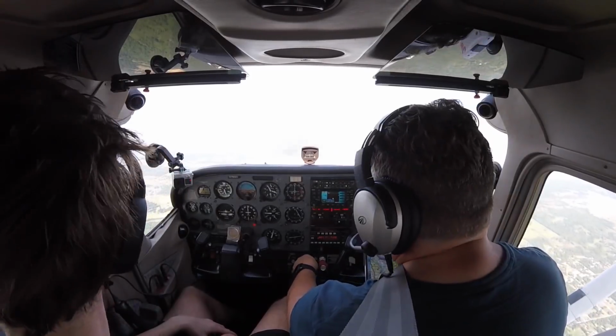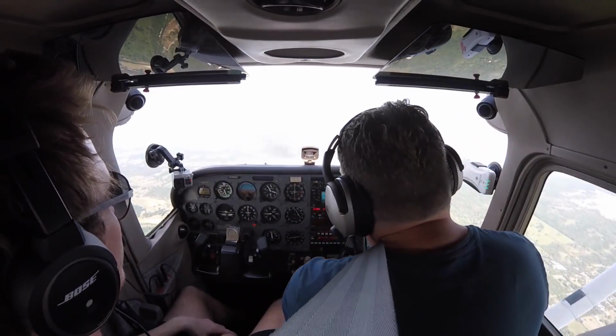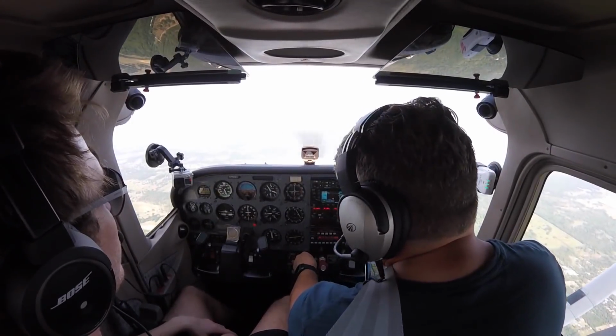So you can play with these all you want. The slower we get, you'll see you have to keep moving them farther and farther to get any action out of the plane. So how we do that, go ahead and put that first set of flaps in. We're at 36. Okay, we're below 110.